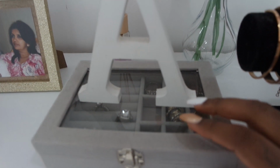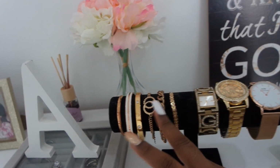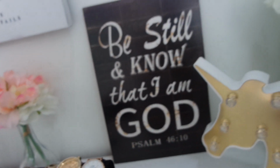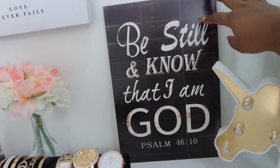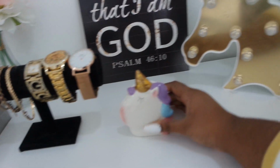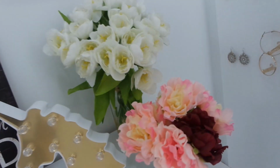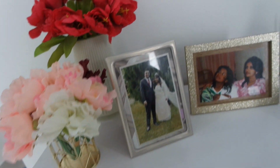This is my ring storage, and then we have all my watches and my bracelets and stuff here. Another fake flower, and then this one, you guys, I actually got it from the 2 ringgit shop. How cool. This tiny unicorn is also from Kaison. Yeah, and flowers. All the vases, so 1, 2, 3, and 4 are from Kaison. This one was from 2 ringgit shop.